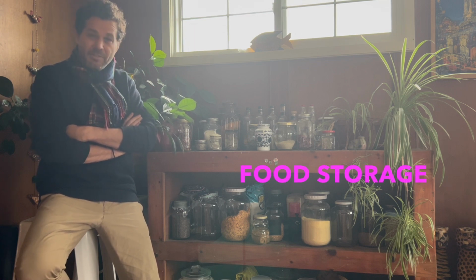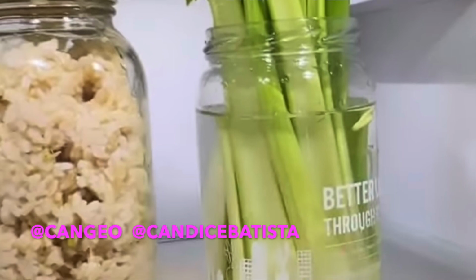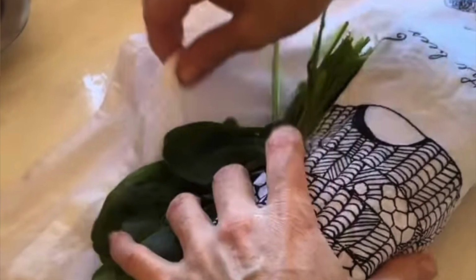A really good place to start actually is on the Canadian Geographic Instagram site. There's a great post on there by Candace Batista which walks through how to store food. How to keep your veggies in the fridge, how to put herbs in water, keeping all your dry goods in airtight containers and things like that. One thing I didn't notice on there, which we do, is put our nuts in the freezer. It keeps them from going stale, and they still taste great, and you have them when you need them.